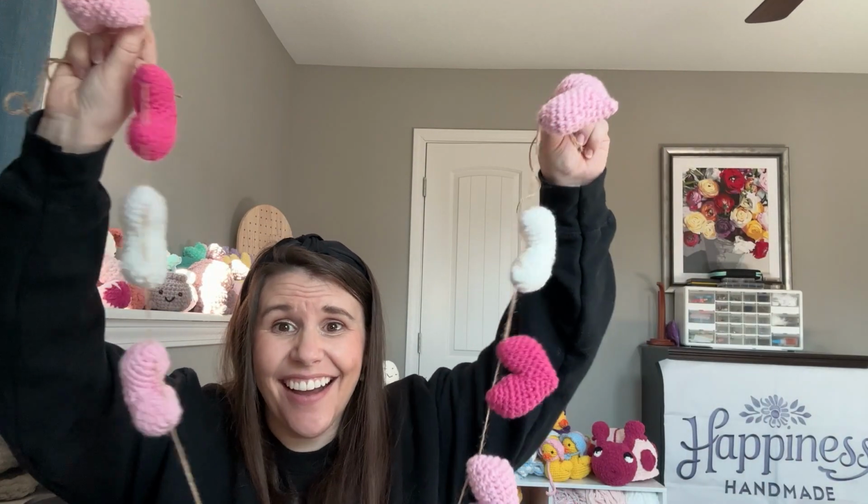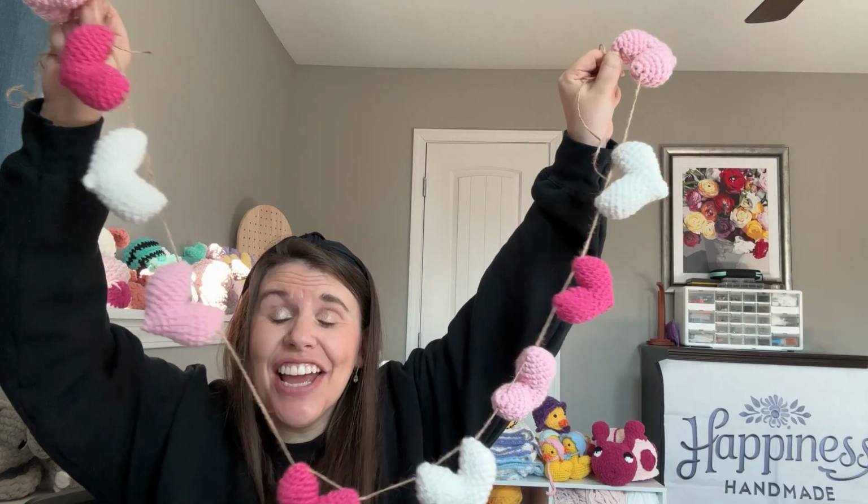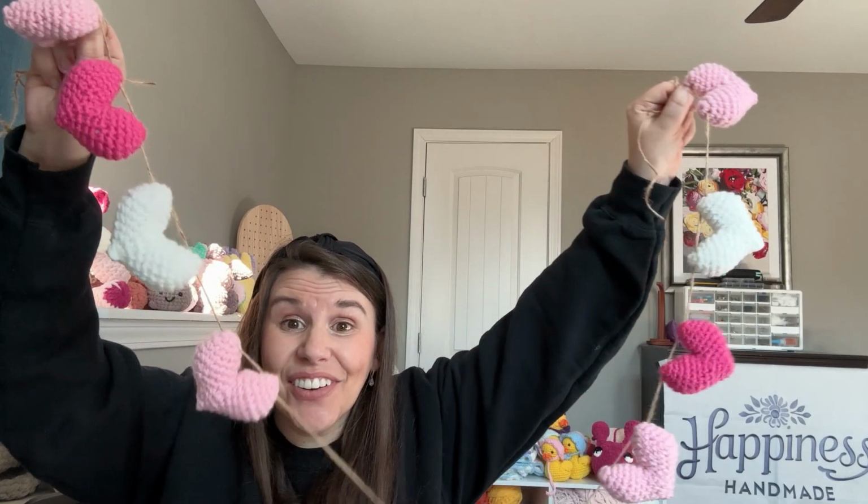But I also got a heart garland order through Etsy, so I crocheted all the hearts for that. I have the twine, so let me just work this up real fast so you can see it in its entirety. Okay, I made it up real quick, and here is the heart garland. I just love it. I think it's gonna look so cute in a little girl's room.